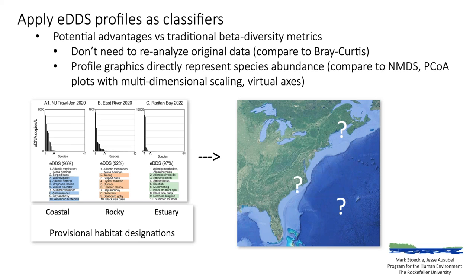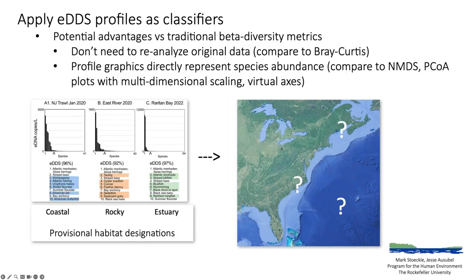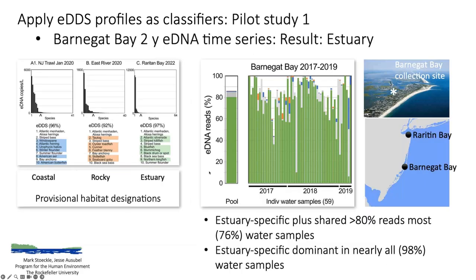To test this approach, we designated these three profiles as representing coastal, rocky, and estuary habitat. Here we applied the profiles generated from the three original sites to a two-year eDNA time series from Barnegat Bay, which is about 100 kilometers south of Raritan Bay. The result was that Barnegat Bay looks like an estuary, which makes sense because it is an estuary.